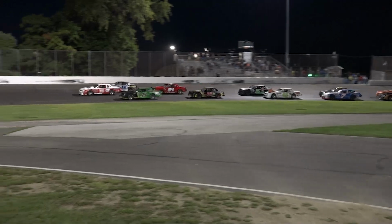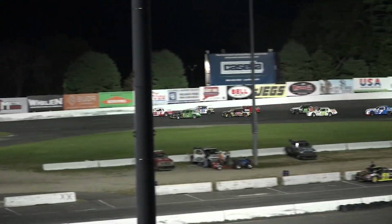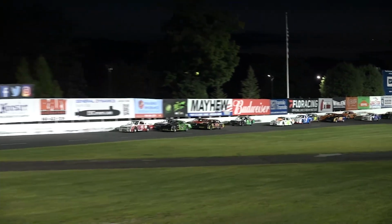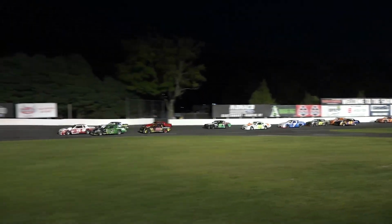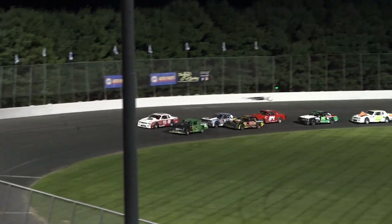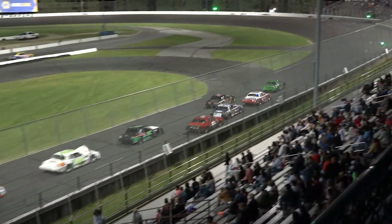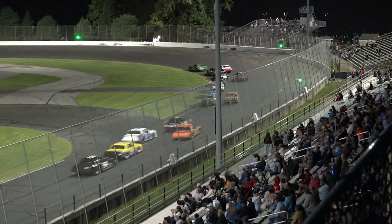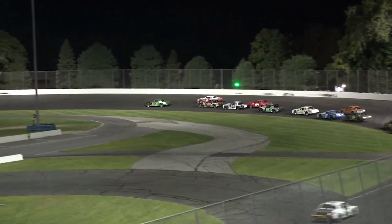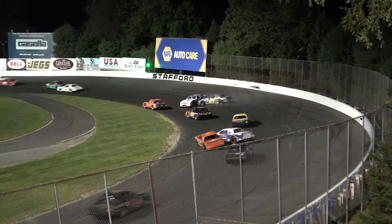And Minkler tries to get away like he did on the initial start, but he is hunted down now by Jason Raymond. Raymond, the green car on the inside, sticks it to the bottom. Here comes Tyler Trott, not far behind him. And we've got second leader of the event, Jason Raymond, at the front of the class. But leader of the pack still remains Raymond. Tyler Trott still in second.